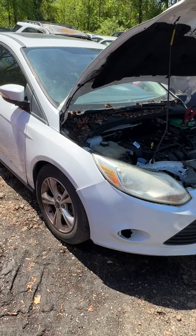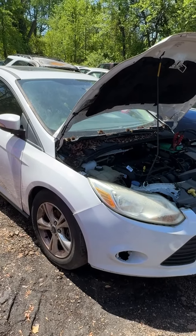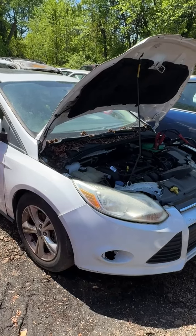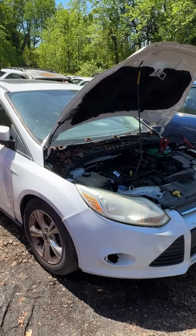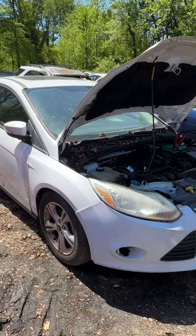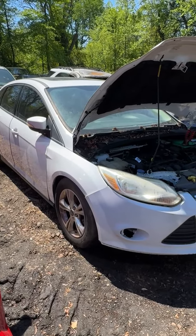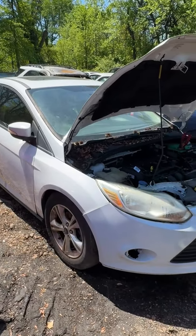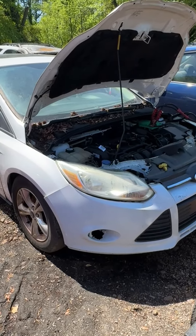Okay, we're on lot number 60. This is going to be a 2013 Ford Focus. $150 on the key fee. As you can see, hooked up the jump box to it. She fired right up and moving it backward. And come back forward. There you go. All right. Engine sound really good on this one, as you can hear.